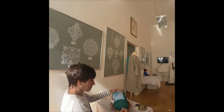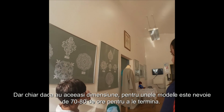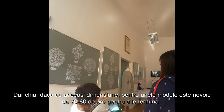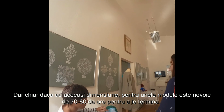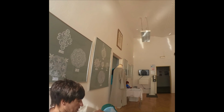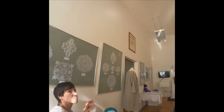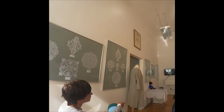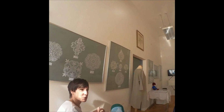But of course, we can compare this lace to that one in the middle by the size, but for that one, the girl needed around 70 to 80 hours. It's a completely different way, also more complex, and many different techniques are used. I started that one here, and then I just follow this path through all of the pattern and finish here. But here this leaf is made separately, and after that you need to stitch them together with the crochet hook. You make one leaf, then you have to tie all the pairs, cut them off, and then tie them.